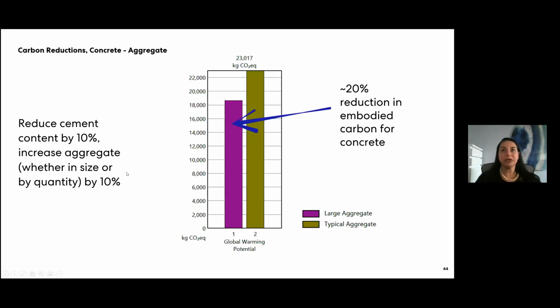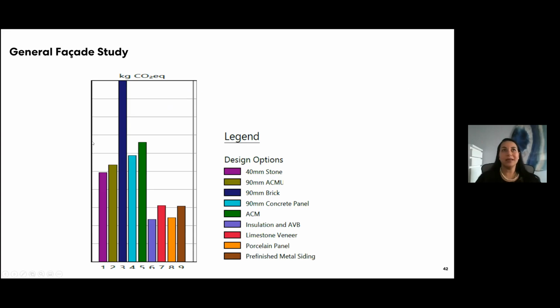Sorry, there's a little bit of flashing, so I only have one last element. This is a general facade study that we did after this project, and it was just to analyze different types of facades, take a small area, assume this is cladding only, all the backup would be the same, and we tried to do an analysis to feed into the selection process on our future projects. And this gives you an idea that brick is not so great. Concrete panel is here, and ACM is here.